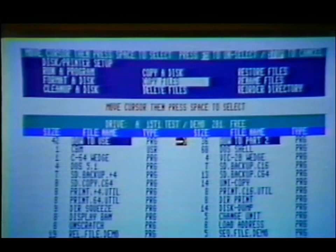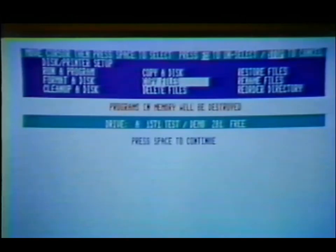When you're ready to copy the files, press the function key marked F7. When you do, the program asks if it's okay to copy the file list you've selected. See, the machine likes to help you along by making sure that you're sure of what you want to do. So using the right cursor key, move the cursor to the letter Y and press the space bar. Now the machine reminds you that whatever programs you had in the memory would be lost. But we don't have any other programs in the memory. So press the space bar to continue.